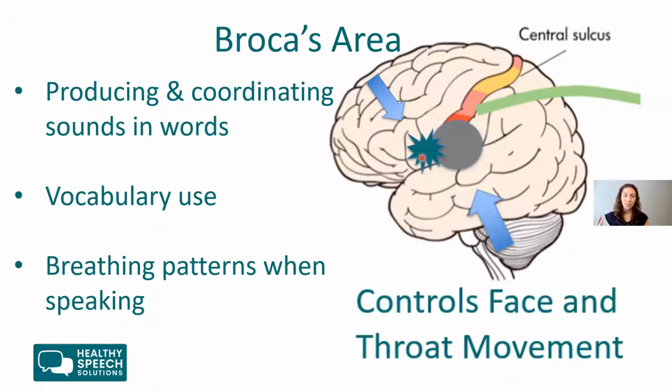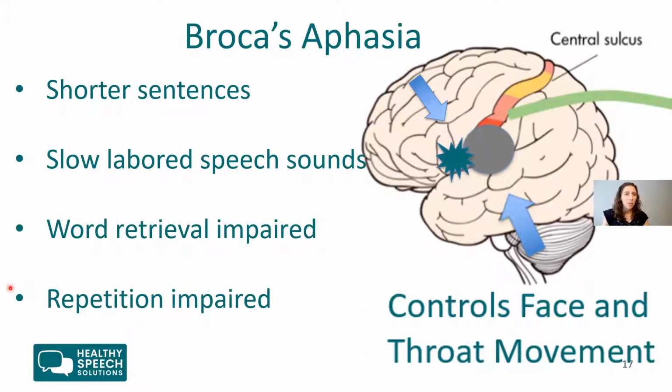So it's so interesting to see that the part of the brain that's affected in the ability to communicate is literally right next to the motor strip part of the brain that's involved with coordination and also muscle strength. Super fascinating. So Broca's aphasia. What happens after someone has a stroke? What happens if someone has a brain injury? And the impact is on the site where Broca's area is located.